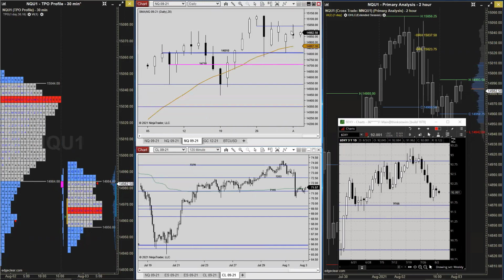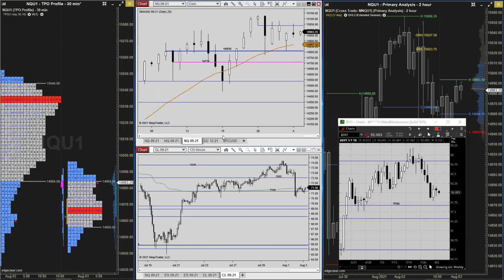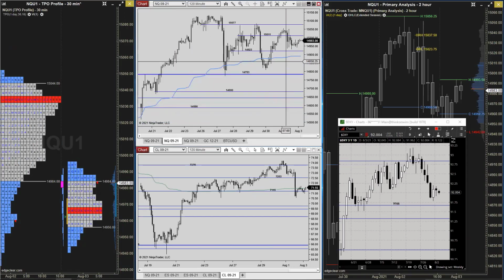We'll take a look at the daily. And here's the 20-day simple moving average. You can see how the market has held up against this. That takes us to 14,867. So that plays into what I'm looking at. Potentially down here, which is 14,876, so that's only 10 handles. We'll take a look at the profile later.